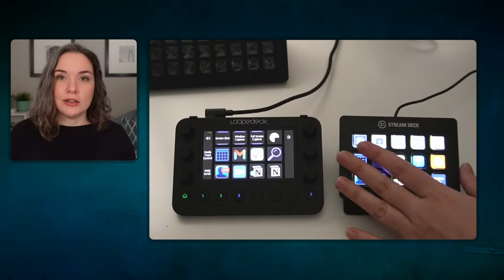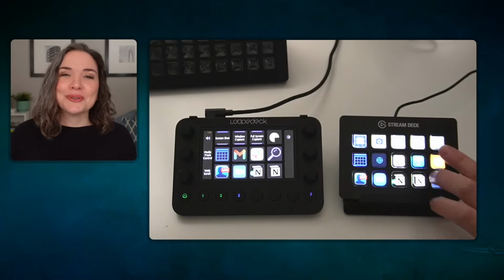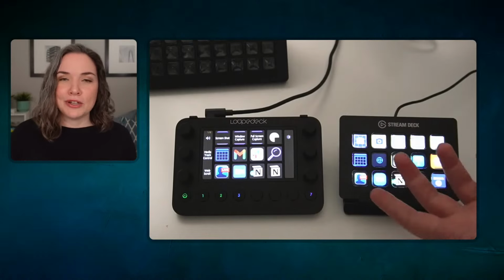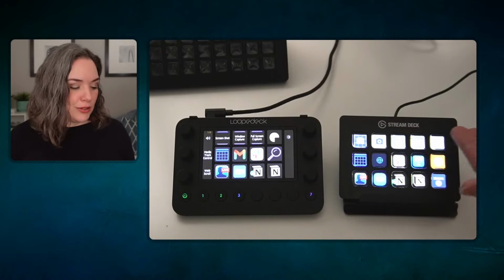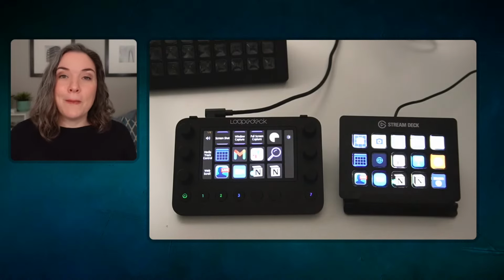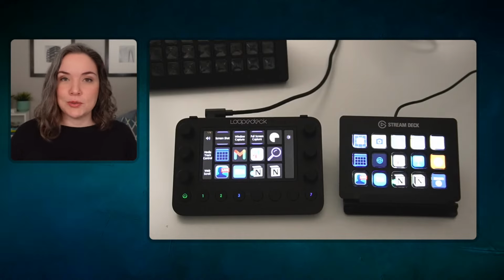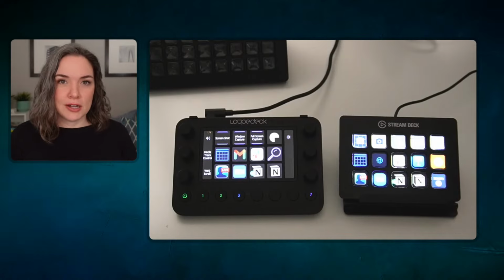With the Stream Deck, if you're having folders or profiles, you can do that with a key, pressing a key, going to another profile, and here you can do it with keys as well. You can also change these manually by going to the app, switching which profile you want to have on there.